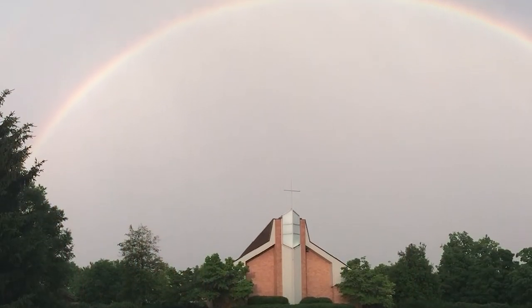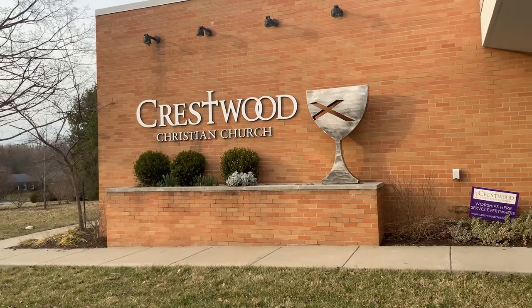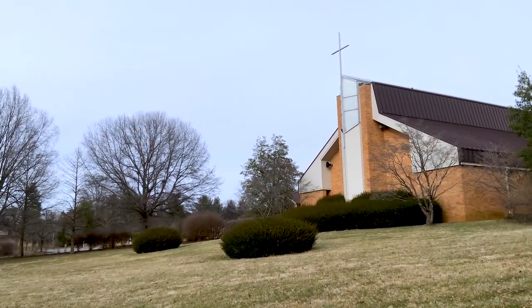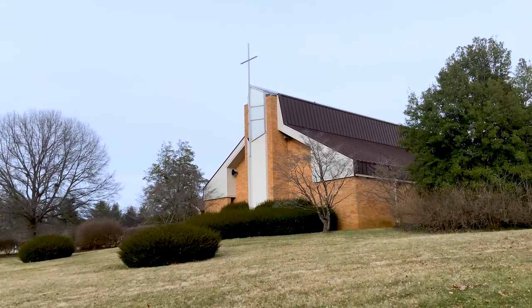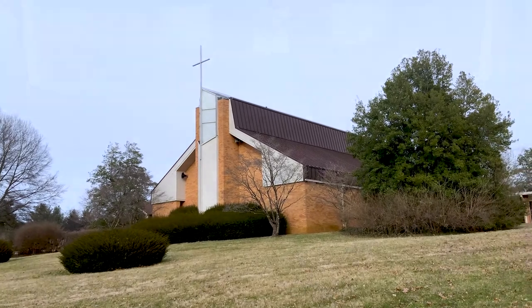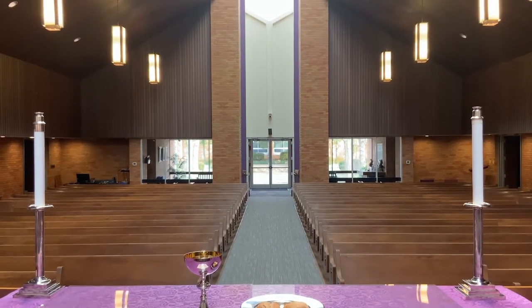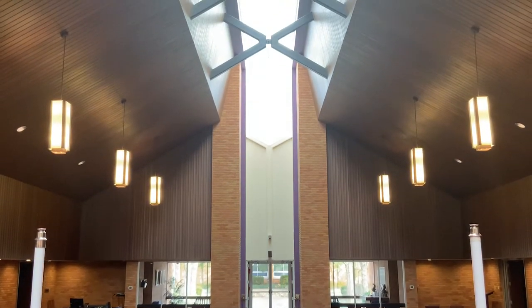Crestwood Christian Church is ideally situated at the intersection of Glendover and Belafonte Roads. Formed in the late 1950s, as Lexington was experiencing a population boom, Crestwood is a mid-century modern sprawling campus. The sanctuary is bathed in natural light from the massive skylight that runs the whole length of the church and even wraps around the front and back walls.